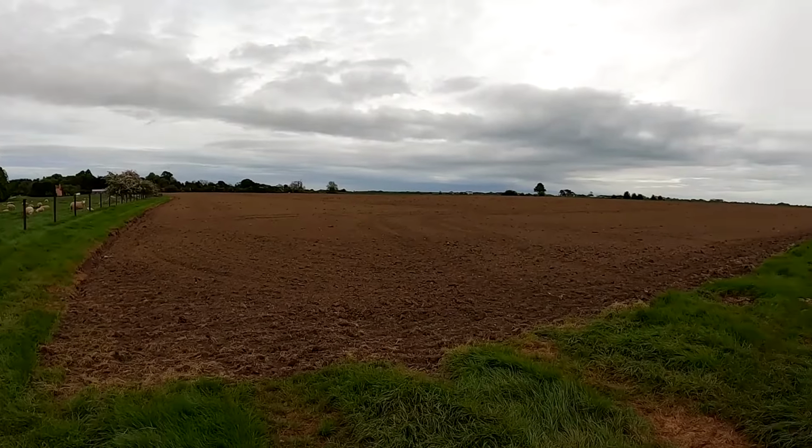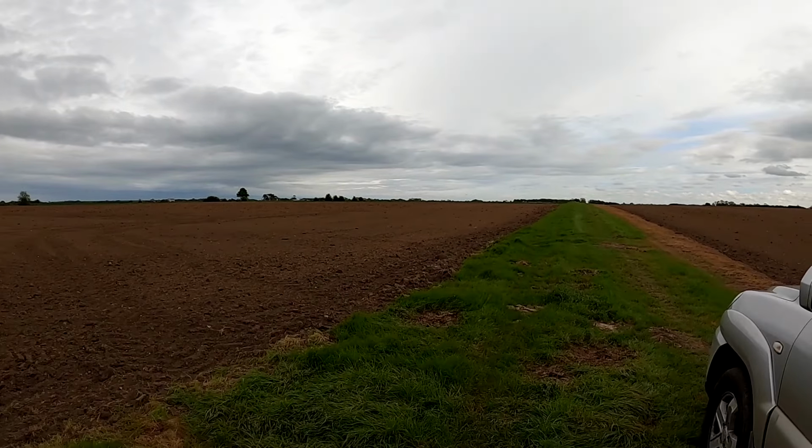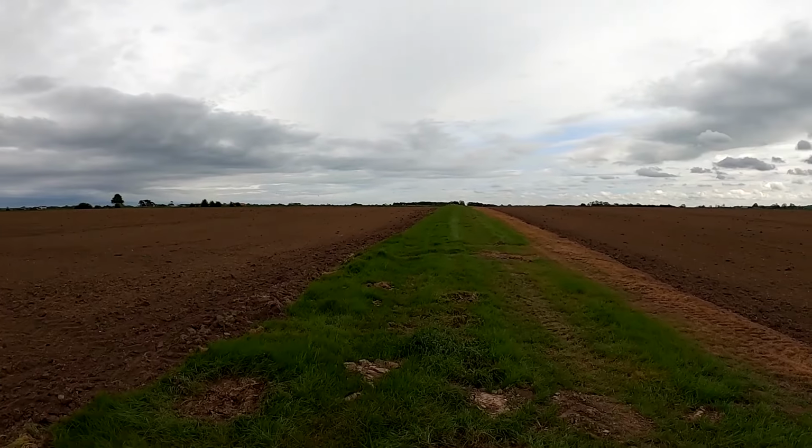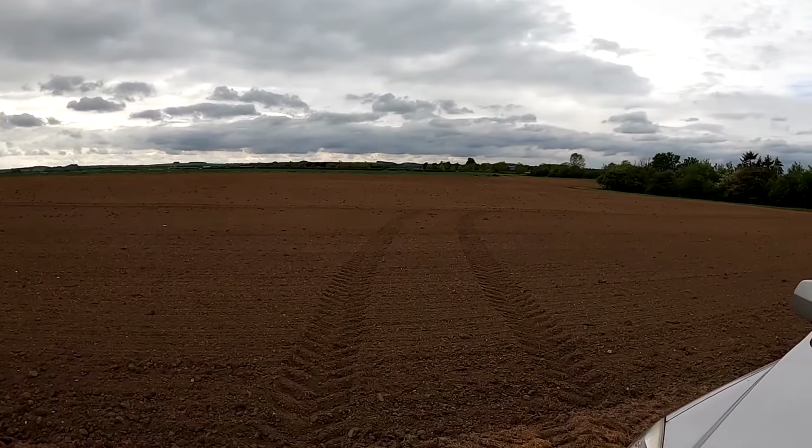And then the field goes right up there for half a mile or so, and the other one, the other side, comes right round from the top there to here again. So I'm going to have to drive up there now and just take a look.